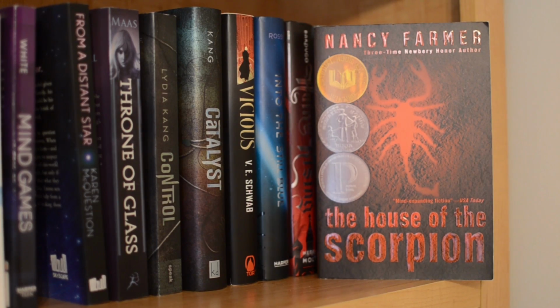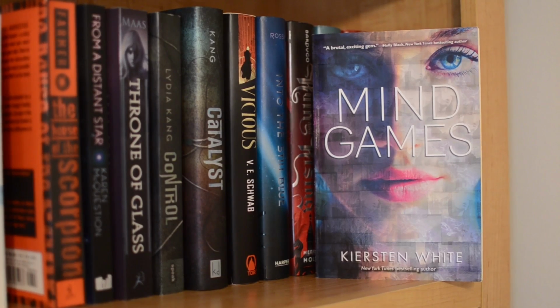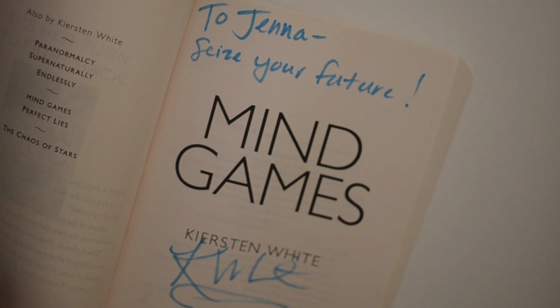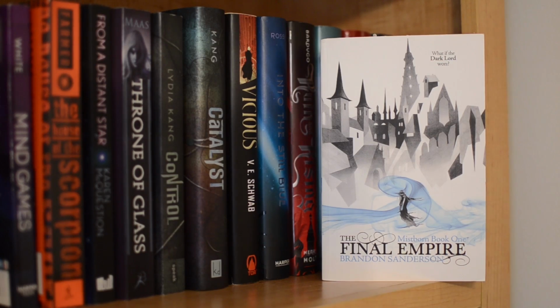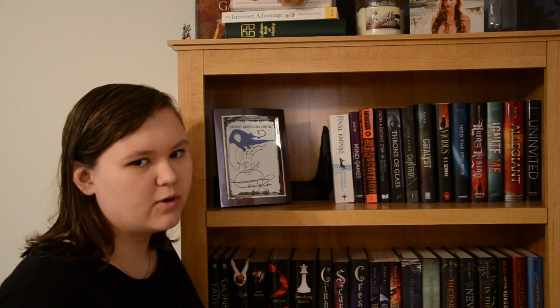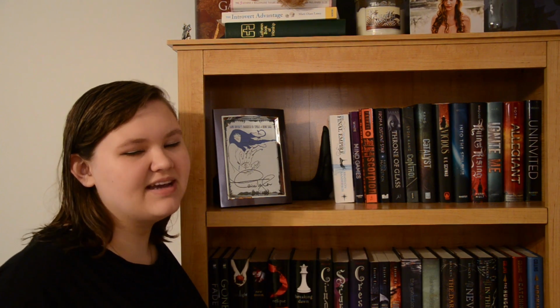The House of the Scorpion by Nancy Farmer. Another book I haven't read. Next we have Mind Games by Kiersten White. I have also gotten this one signed, met the author, she's pretty cool. And finally, my copy of The Final Empire, Mistborn, Book 1 by Brandon Sanderson. I haven't read this one, but it's the British edition, so it's pretty.